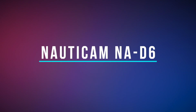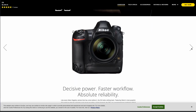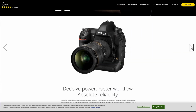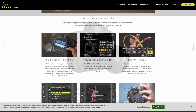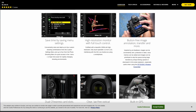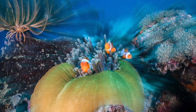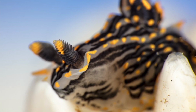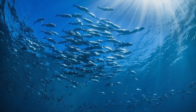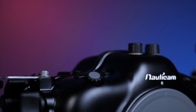The Nikon D6 is the latest flagship DSLR, following up the D5, adding to that model's already impressive autofocus with the brand's fastest autofocus to date. The 20.8 megapixel FX format sensor has an ultra-fast 14 frames per second continuous shooting speed and ultra-low light capabilities thanks to the latest EXPEED 6 processor. The Nauticam NA-D6 builds on the robust NA-D5, also using the same N120 Nikon F-mount port system.